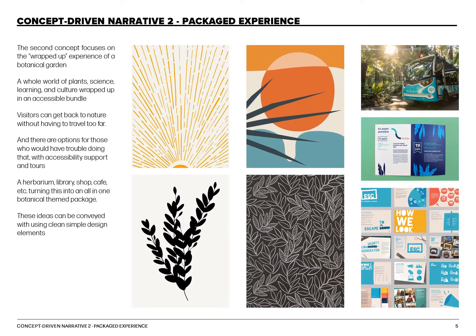The second narrative here is focused on how the gardens are kind of a wrapped up experience, a whole world of plants, science, learning and culture in a little accessible bundle. And visitors can get back to nature without having to travel very far. And for those who would have trouble doing so, there's accessibility support and tours. With a herbarium, a library, a shop, a cafe, etc. It's an all-in-one botanical themed package. And these ideas can be conveyed using simple, clean design elements.